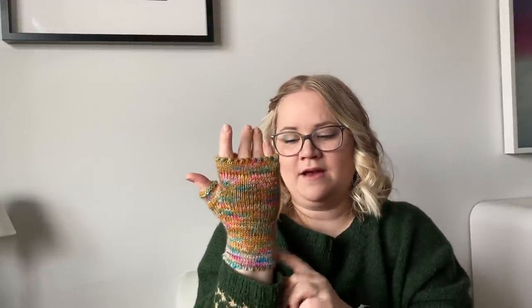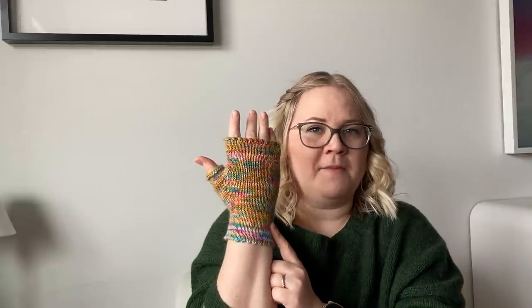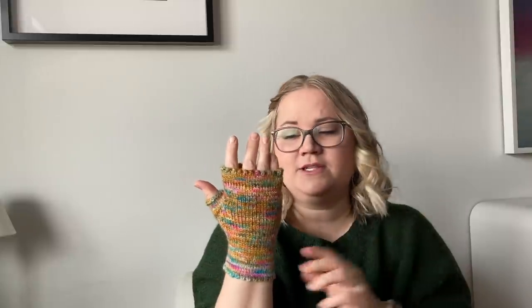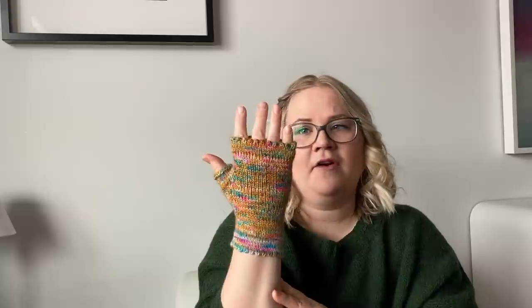I didn't have enough of this variegated to make mittens and headband, and I really wanted the headband as well. So I used another leftover. This is actually a leftover from my t-shirt that I showed in the last couple of episodes. And I think they are very fun.